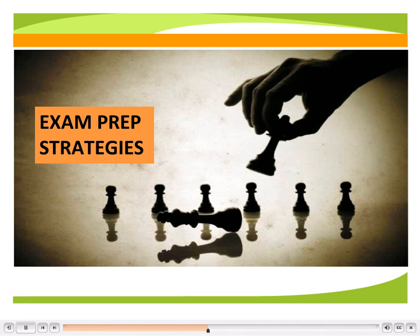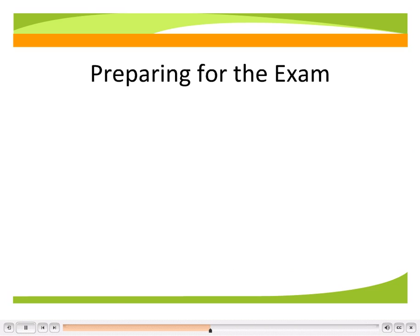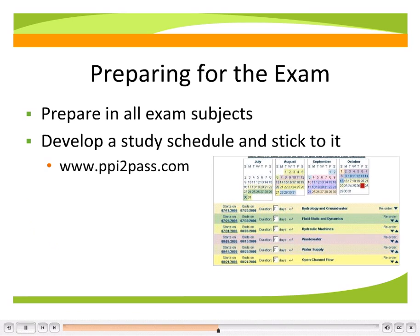Because the subject areas covered by the FE exam are broad, it is useful to set your review strategy early. The most successful strategy for passing the FE exam is to prepare in all of the examination subjects. Do not expect to earn enough points to pass just by correctly answering questions in your strong subjects alone. To get exposure to all exam subject areas, it is important to develop and adhere to a review schedule. PPI offers a free customizable study schedule available on its website, www.ppi2pass.com. PPI also offers structured live and online study groups.